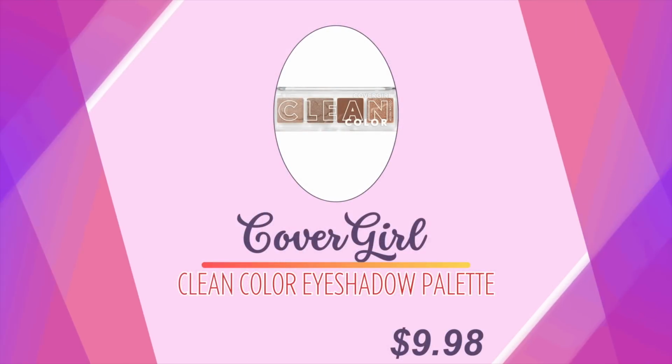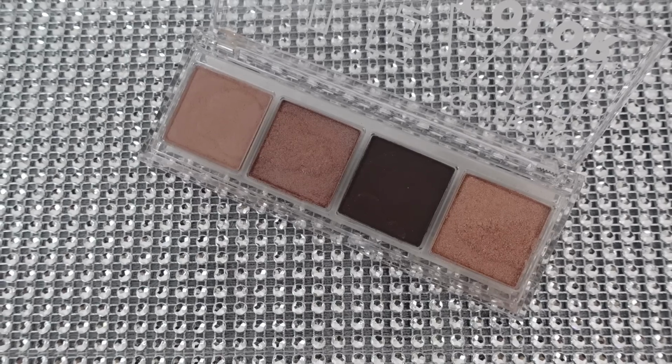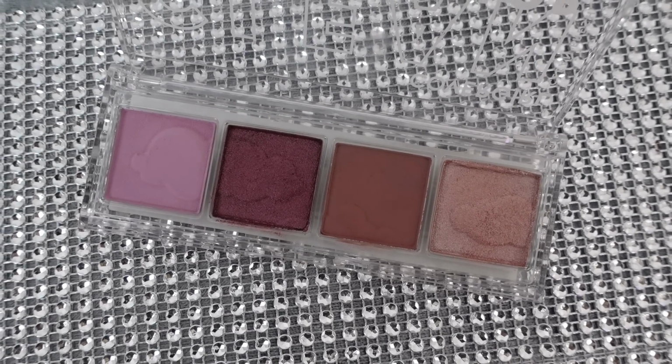These are my favorite CoverGirl shadows ever. I mean, ever. They're so buttery, creamy. When they came out, I ran to purchase these, and I've been so happy with them. I actually gave one to my daughter. She doesn't normally wear CoverGirl eyeshadow, and she even said, wow, those are amazing. She loved the texture of them, the way they look on the eyes. And again, what I like about these is you can take them and use like one shade and get an amazing look.